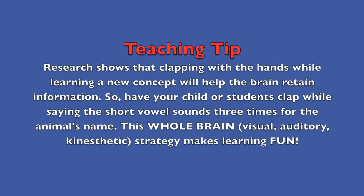Teaching tip. Research shows that clapping with the hands while learning a new concept will help the brain retain information. So, have your child or students clap while saying the short vowel sound three times for the animal's name. This whole brain visual, auditory, kinesthetic strategy makes learning fun.